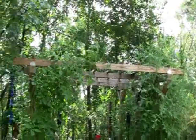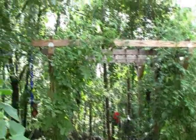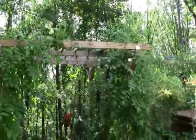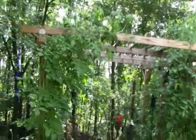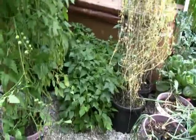That's my trellis. I grow all my cherry tomatoes, and they grow right over the top here. In the middle of September, they are just completely coating that. Got my beans down there.